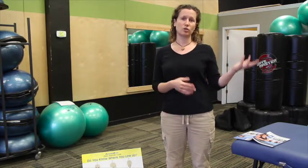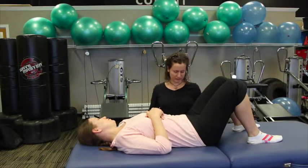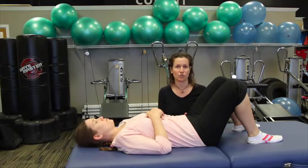So what I'd like to do is show you a very gentle technique on Jen of how we're going to correct one of these types of pelvic dysfunctions. All right, so in order to correct that asymmetry of the pelvis that we talked about checking on yourself in the mirror, a very simple technique and stretch can be used.